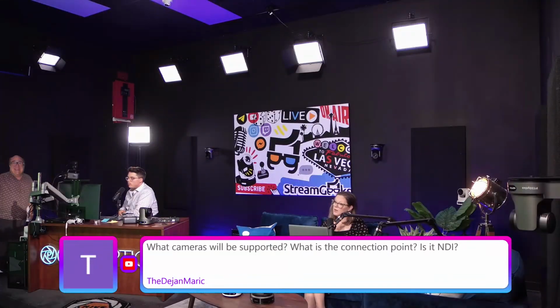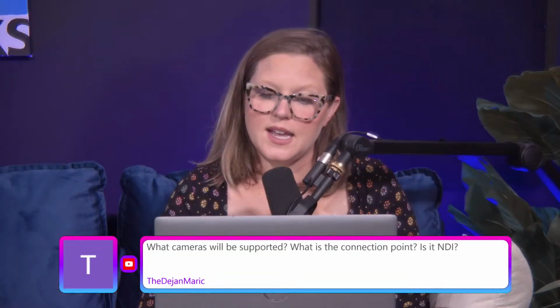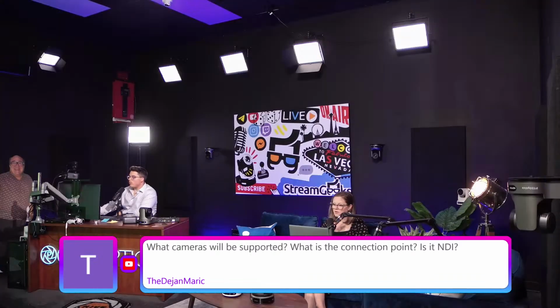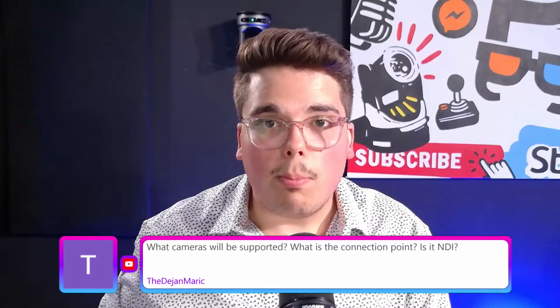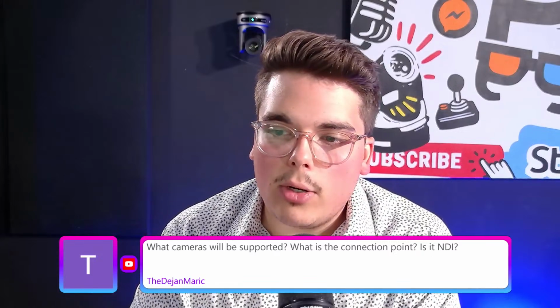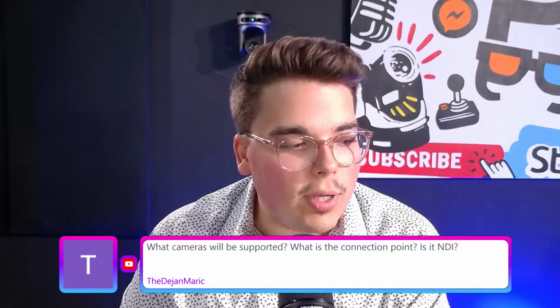What cameras will be supported? What is the connection point? Is it NDI? I would head to PTZOptics.com/Hive. You'll learn more about supported cameras there, but there are over 400 camera models supported. All the PTZOptics cameras that are currently out will be supported, so the Move SE, the Move 4K, the Link 4K, the Studio Pro, as well as easily accessible webcams. USB webcams and other audio devices that you connect are all supported.